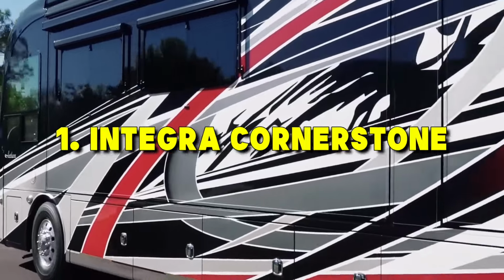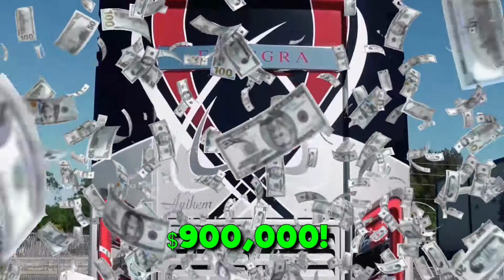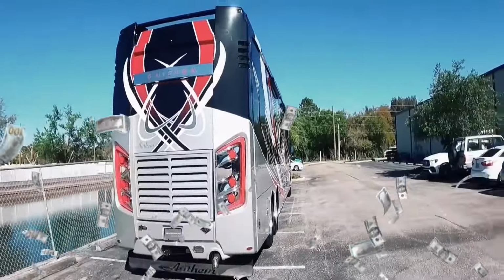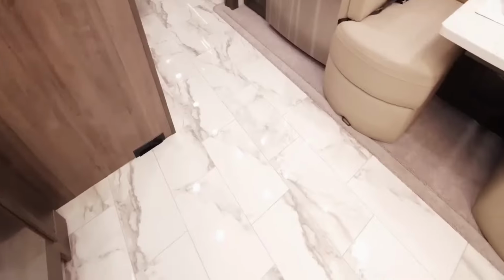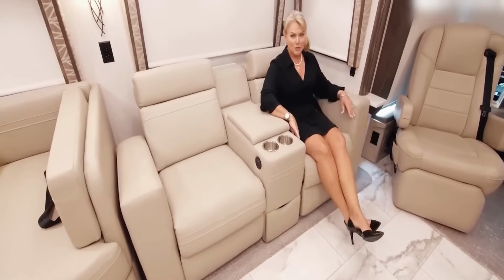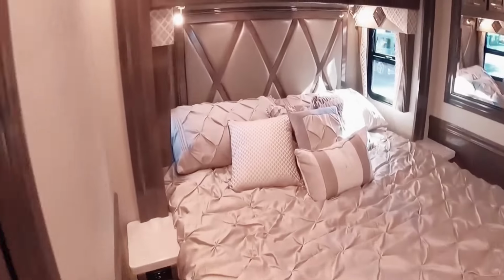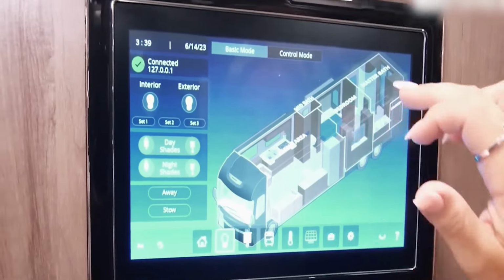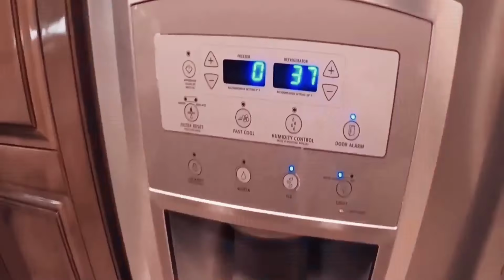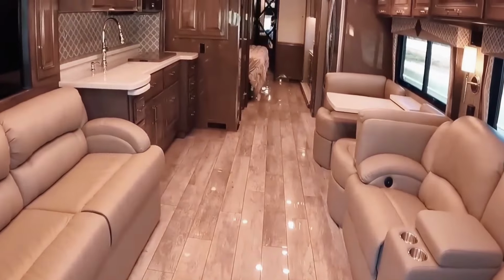1. Integra Cornerstone. The Integra Cornerstone is like a fancy hotel room on wheels. It costs over $900,000. Can you believe that? This motorhome has beautiful tile floors that look like they belong in a fancy house. The seats are super comfy. They can heat up when it's cold or cool down when it's hot. How cool is that? Inside, there's a system called Firefly Multiplex that lets you control everything easily. It's like having a remote control for your whole house.